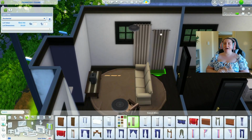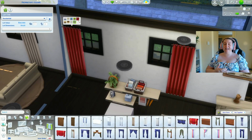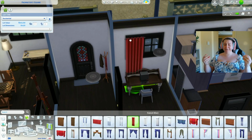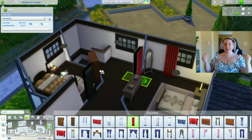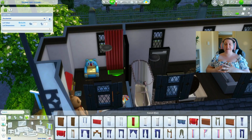All right, and this is the part where I thought, okay, I need curtains. I need curtains in a house like this, and I found this red. These are from Base Game, I believe, a cheaper Base Game curtain. And I loved this red. It was like a cherry red, very nice. And it just lifts the home. I absolutely love how things like wallpaper and curtains really can give life to a home.